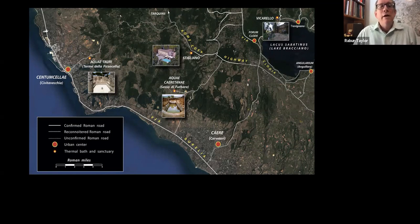So what we're looking at is a whole network, in essence, of pilgrimage sites, of which Vicarello may have been the most important of all, at least initially. Perhaps it was overtaken eventually by Aquae Tauri, each one of them easily within a day of the others.